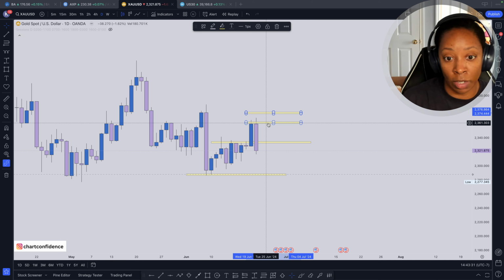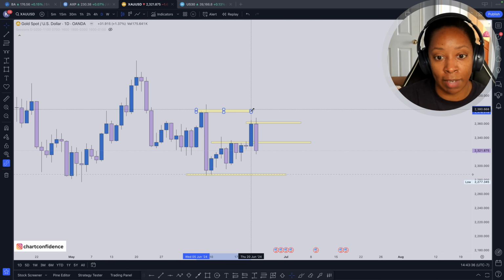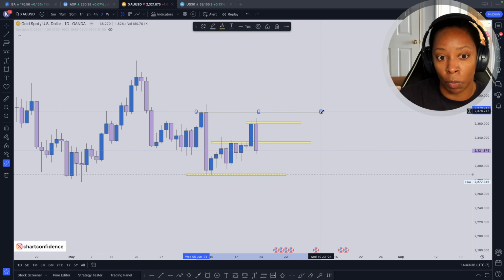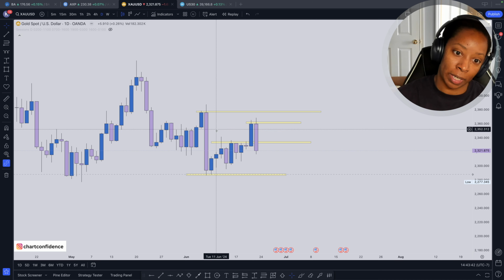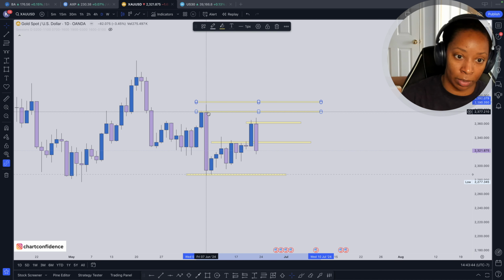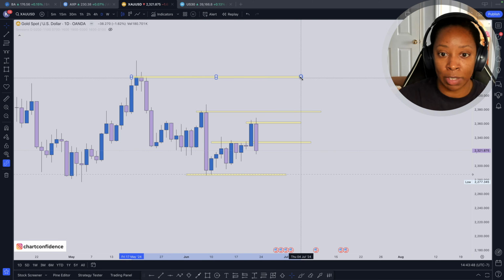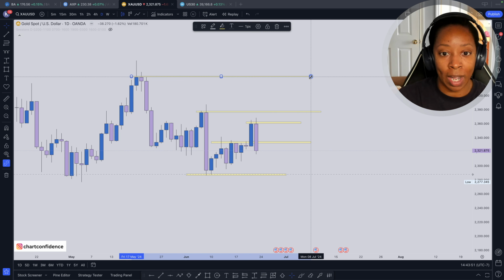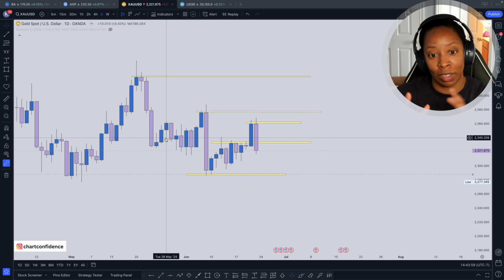And then I'm going to draw another level here on the daily. Same idea right here at this resistance level. I am going to drag it out just a little bit. And I don't know if price will reach up here, but why not? Let's just go ahead and put another level at this resistance level. So once again, let me drag this out. And the reason why I wanted to mark this off is because, as we all know, gold is a little crazy and it could do anything at any time. So I basically want to map out my zones based on that information.